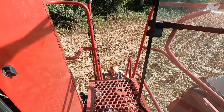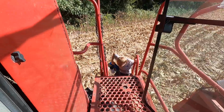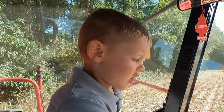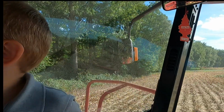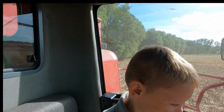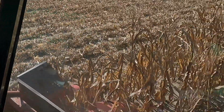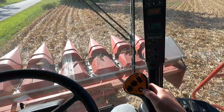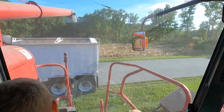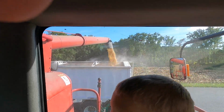What's up, buddy? Hey, Daddy. Is Annabelle not coming? No. Watch yourself. Good? All right. Hey, Dad, do you know the reason why I like the combine? Why? Because I like looking where the corn comes down, and I like looking how much corn comes out of that. That's why I like the combine. You know why I like the combine? Why? Because I get to see it making money. Okay. Push that yellow button. This one? Yep. Okay. Is our corn just disappearing?